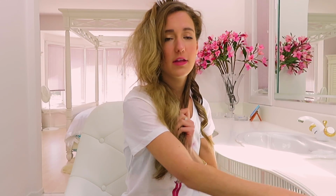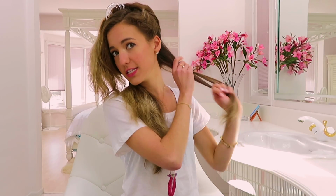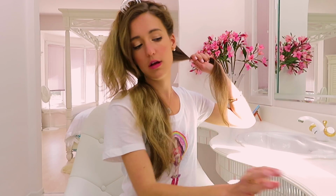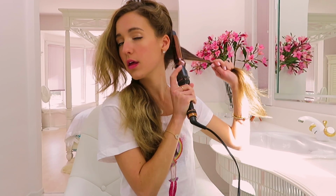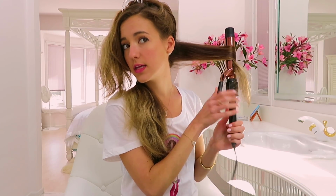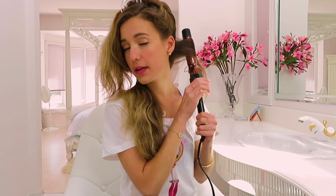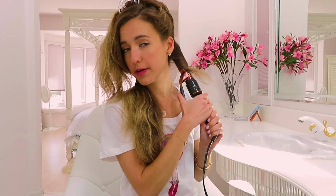A lot of people hold the curl and let it cool. I don't think you need to do that. I don't think there's any point in it. I've tried it before, it didn't make a difference. So I just go like that and you're done. Push it to the side and do it again. I'll probably do it all on one curl. If you wanted them really tighter, you could have sectioned it. But I'm just gonna do it in one.